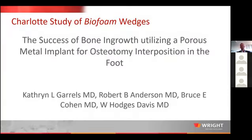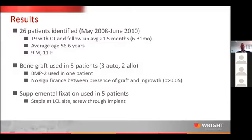We even got so far that we, and Charlotte Hodges and I were part of this study, actually did CT scans of all of our patients who had a biofoam Evans wedge placed for flat foot reconstructive purposes. This was a study a few years back that we put together. Again, we had 26 patients that we identified. We had 19 with all the CT scans and statistics we needed.